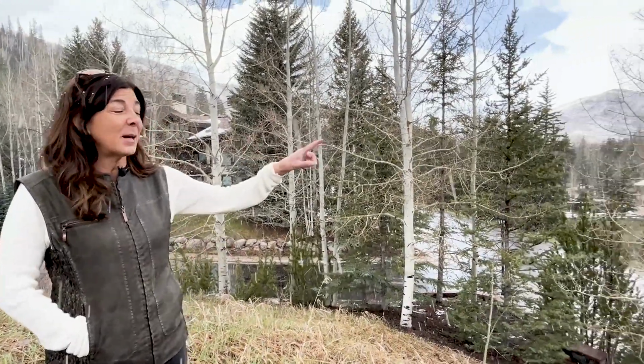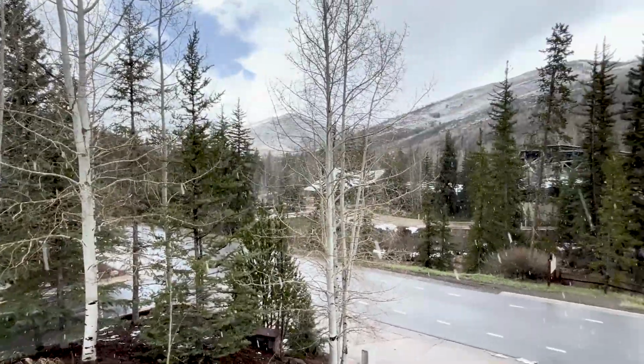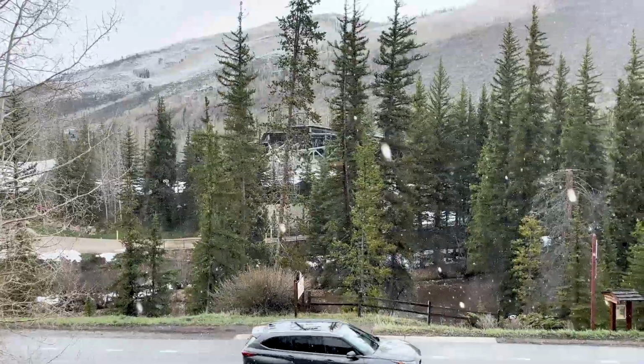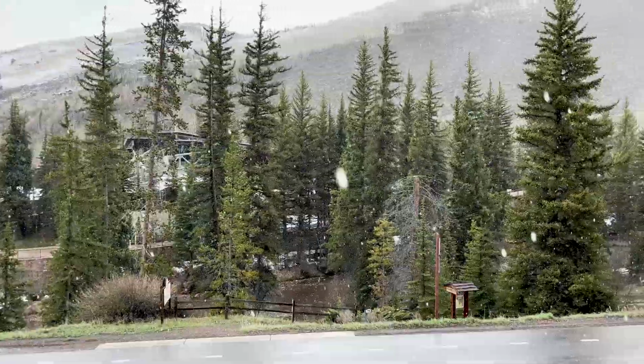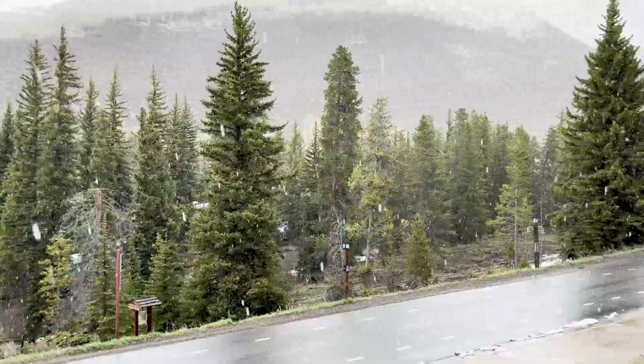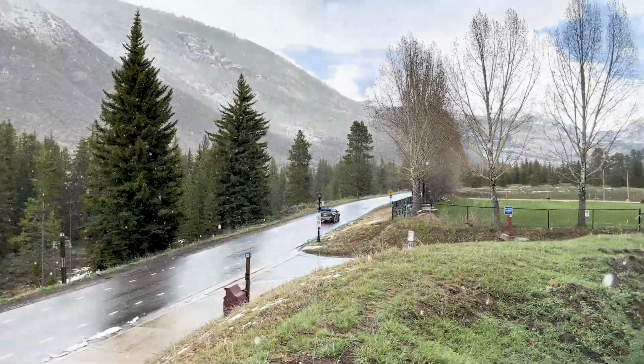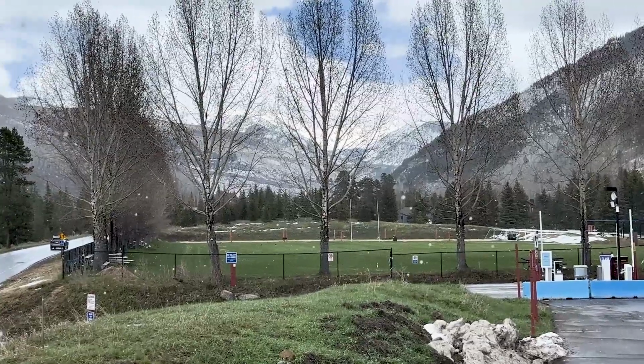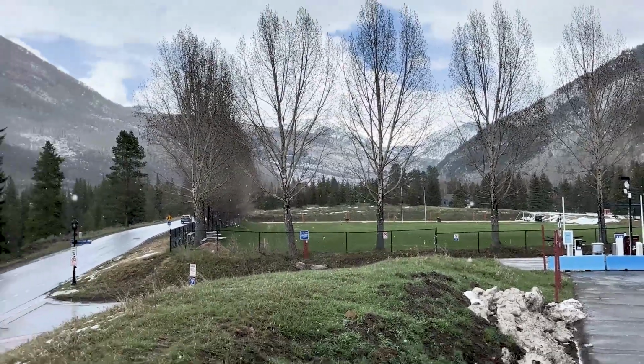And you are just steps away from the Ford Amphitheater, where you can go over and listen to amazing concerts all summer long. You could also check out the Betty Ford Gardens. And straight up the valley, looking to the east, there are huge windows in this condo with amazing views of the Gore Range.